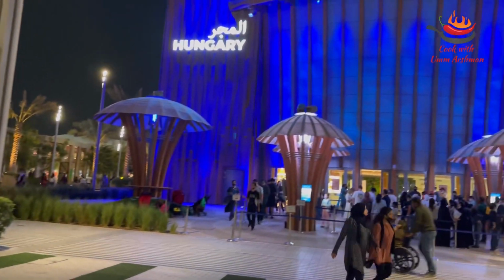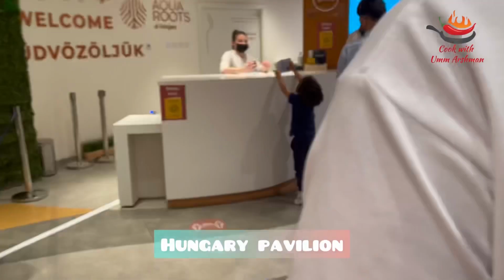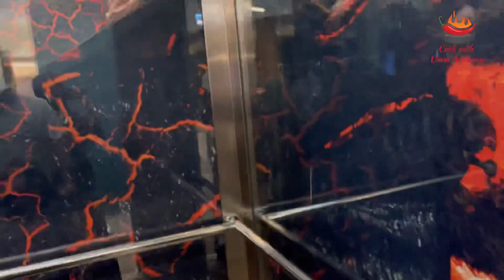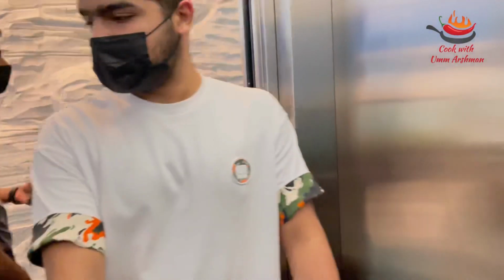Our second stop is the Hungary Pavilion, located in the Jubilee area, which is set up under the theme Aqua Route of Hungary. The pavilion is the first wooden structure in the Gulf region and was constructed without using a single drop of water, in line with the Expo's theme of sustainability.